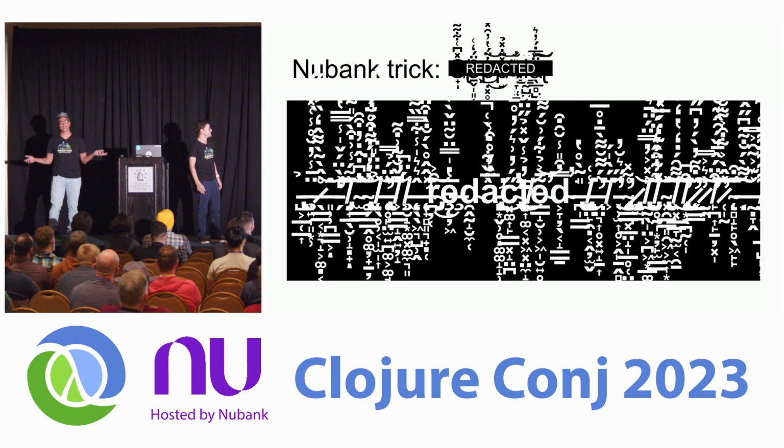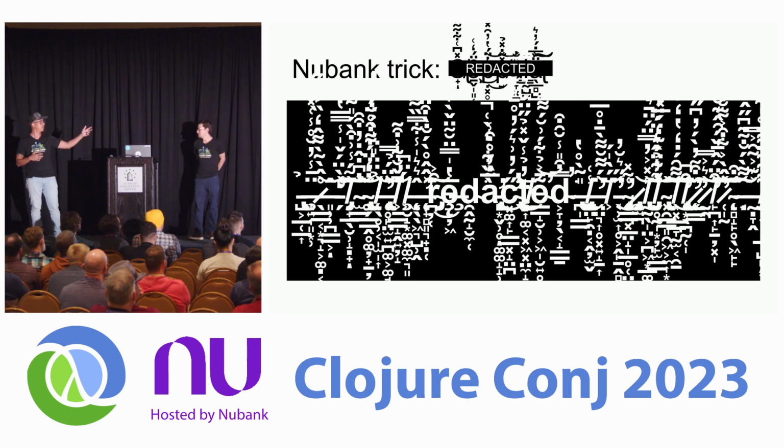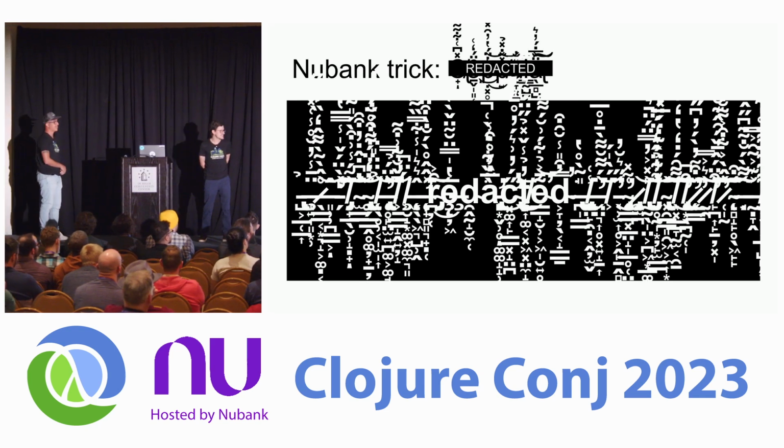At Nubank we make a trick to do that. It's showing the diagram for you of your architecture. It looks like our legal team got a hold of this. Oh man. Yeah, we cannot share it. Sorry.